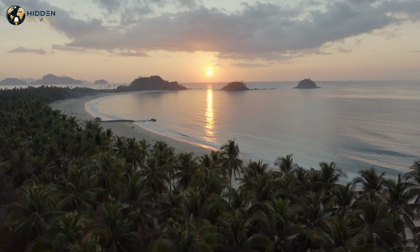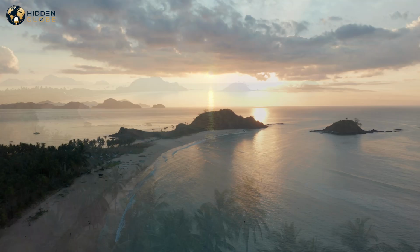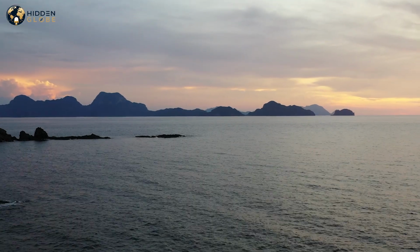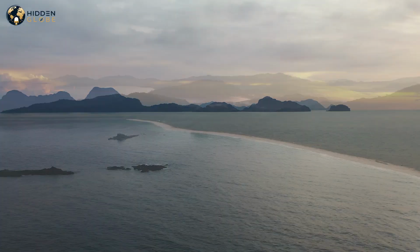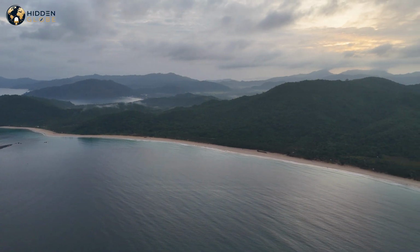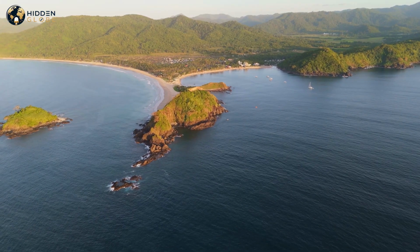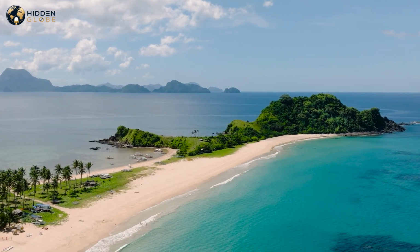At the end of the day, the sun sets directly into the sea. The whole shore turns from gold to pink, then violet. Standing here in that moment carries a strange weight, as if you are looking at either the first day or the last day of the world. Nacpan is not trying to please anyone. Perhaps that is why it has remained so untouched.